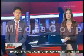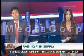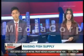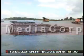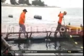Singaporeans consume about, get this number, 75,000 tons of fish each year, but only about 5% are locally grown. A local farm is hoping to change all of that, though. This is Kulbara, the largest fish farm in Singapore. Measuring some 7.5 hectares, it grows Barramundi, or what's commonly known as sea bass. The fish is harvested and filleted, and eventually half are exported to Australia.